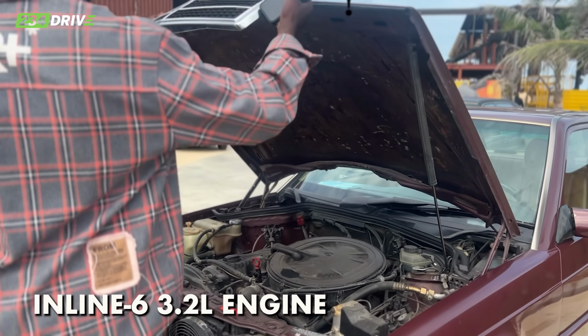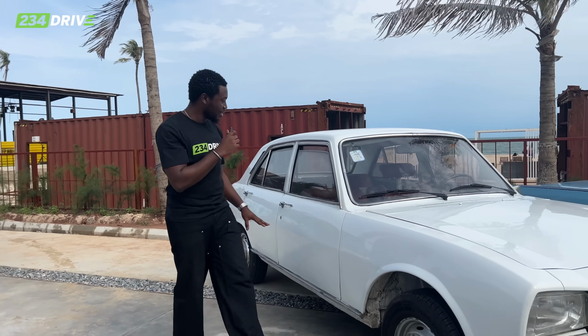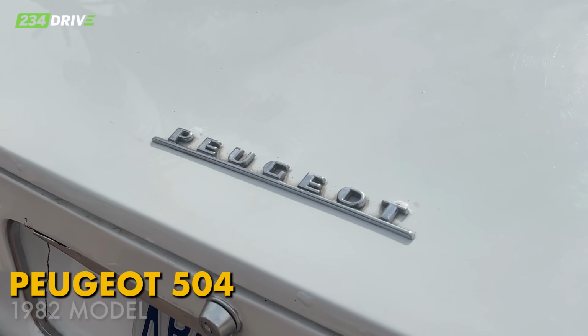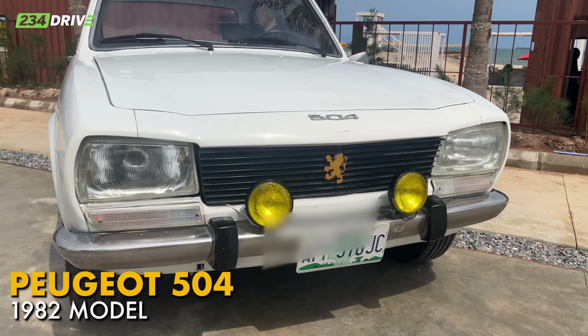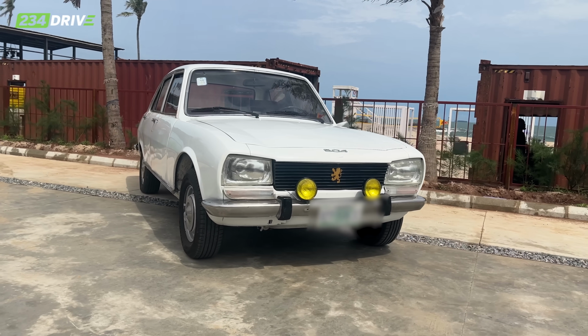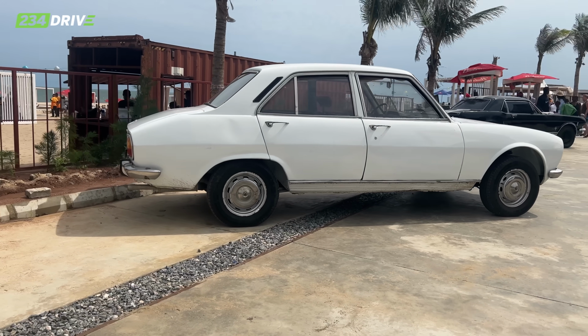Oh, nice. Out of the Benz now, we have a clean Peugeot 504. This car is a Nigerian citizen. This car was produced in Nigeria. So this is a solid Nigerian car. Yes, between 1975 and 1987, the Peugeot 504 was assembled in Kaduna by Pan Nigeria Limited.